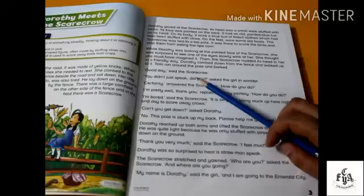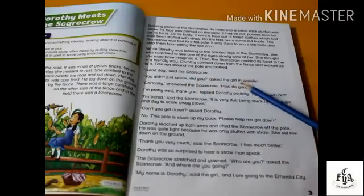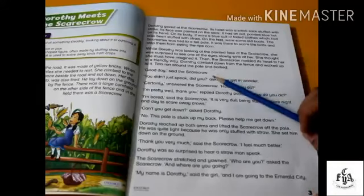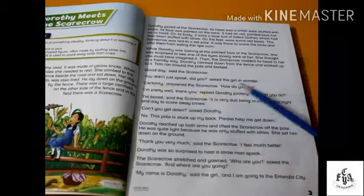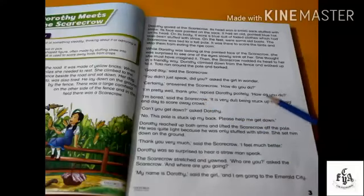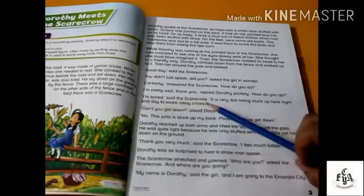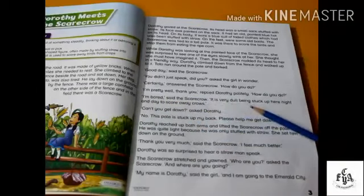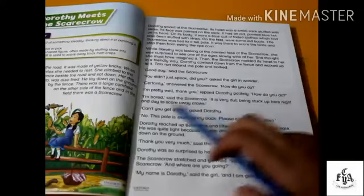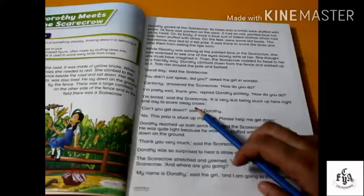"Good day," said the scarecrow. "You didn't just speak, did you?" asked the girl in wonder. Now the scarecrow spoke to the girl. "Certainly," answered the scarecrow. "How do you do?" "I am pretty well, thank you," replied Dorothy politely. "How do you do?" "I am bored," said the scarecrow. "It is very dull being stuck up here night and day to scare away crows."